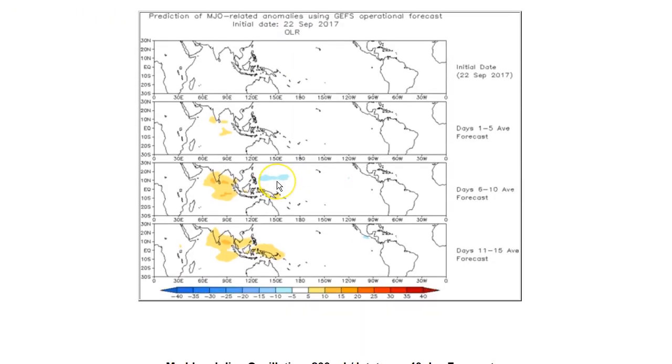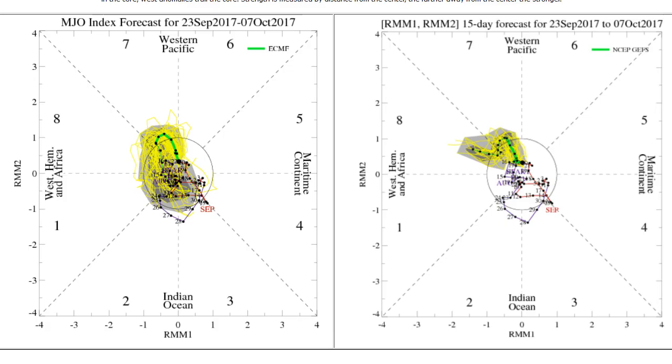And then we come down and take a look at the GEFS model, and it basically is saying the same thing. Maybe a weak tendency for the inactive phase of the MJO to show up 2 weeks out. This is a 2-week model run, but basically no sign of the MJO. Then we look at phase diagrams. Again, another way to sort of get what's going on with the MJO.